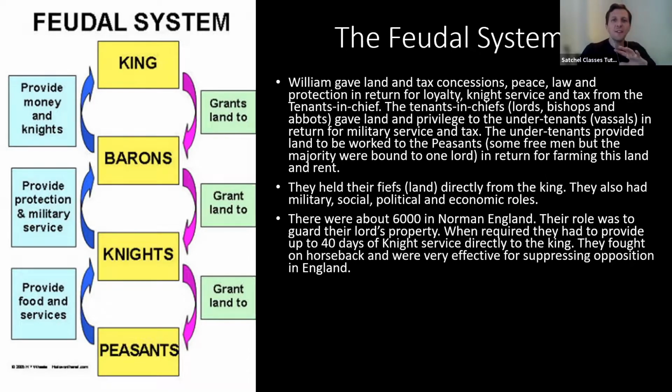Okay, so there are about 6,000 of these knights in Norman England. The role was to guard their lord's property. When required, they had to provide up to 40 days of knight service directly to the king. Now, they fight on horseback and are very effective for suppressing opposition in England.